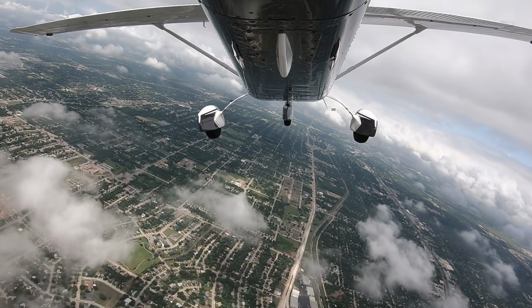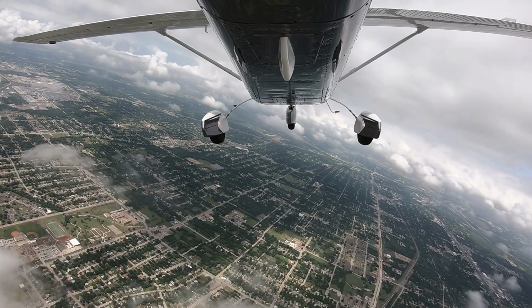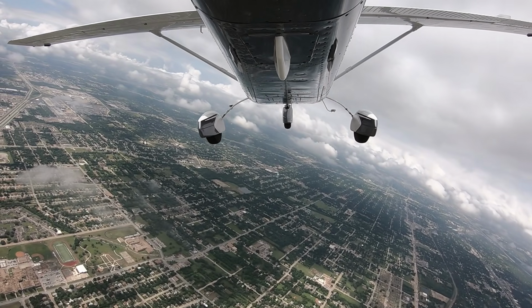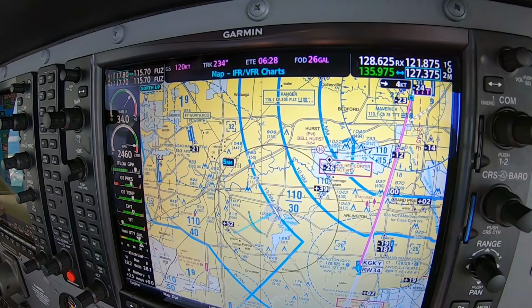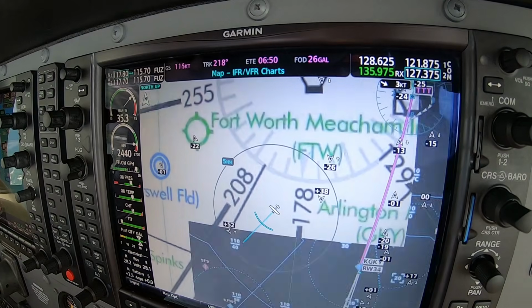504, going to turn you off the course and get you lower, and then I'll get you back to loop here shortly. Turn right heading 350, descend and maintain 3000. 350, down to 3000, Gamma Jet 504. You can display your VFR charts, your IFR low en route charts, or IFR high en route charts.